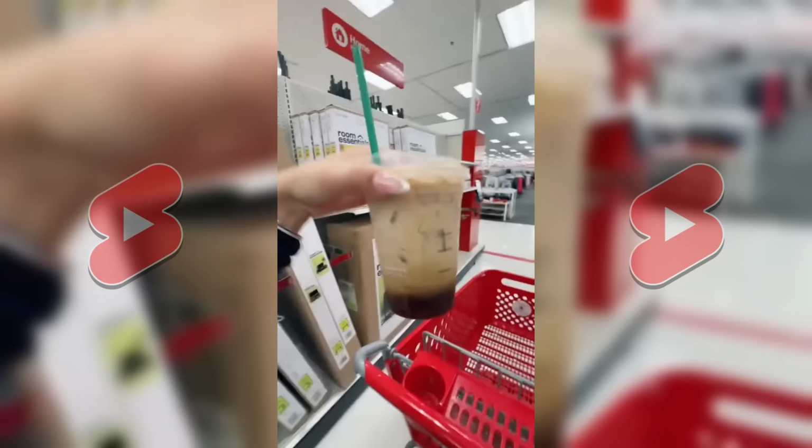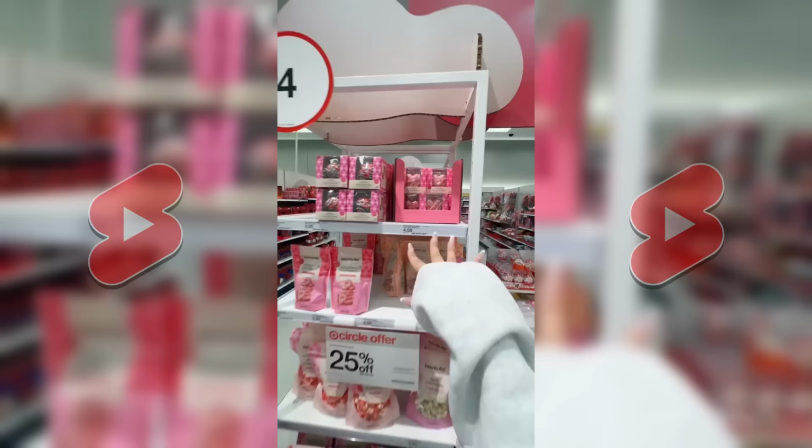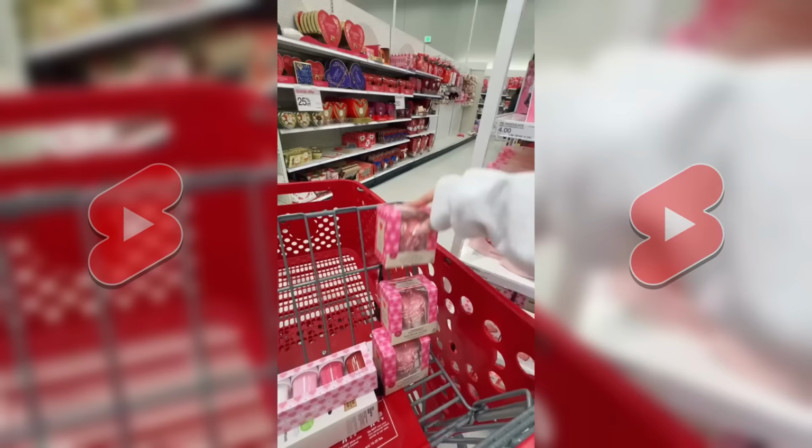Spend the day with me in Miami at Target right now. Take 1,000. Got a brown sugar oat milkshake and espresso. This is my outfit, just plain black. Okay, I'm definitely making a Valentine's Day hot chocolate bar.